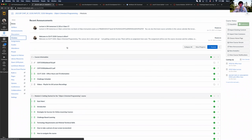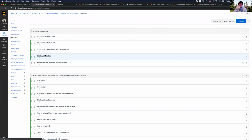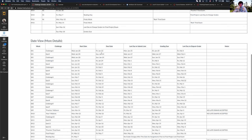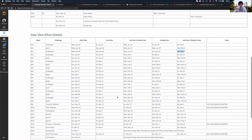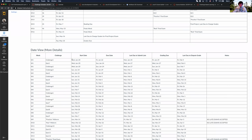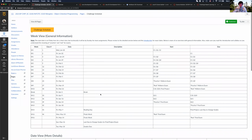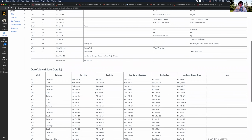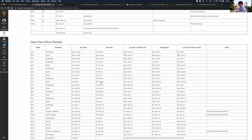I forgot to talk about it, but you can see the challenge schedule over here. That's the next important thing. I have all the dates: when I'm going to post it, when it's due, when's the last day to submit with a grade. To get a grade, you can still submit afterwards, but you won't get a grade. When's the grading going to be done? Last day to dispute. So this is my table of all the challenges. I'm going to post 3 of them today: challenge 1, quiz 1, and challenge 2. They're going to be due on Sunday. One of them's due on Friday. And I'm going to post the next ones this coming weekend. We'll start our regular schedule. I post challenges on Sunday. They're due on Friday. That's basically the whole semester.